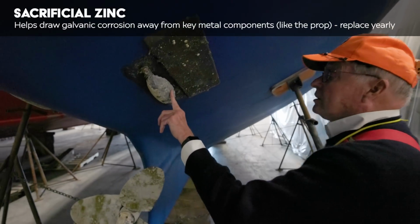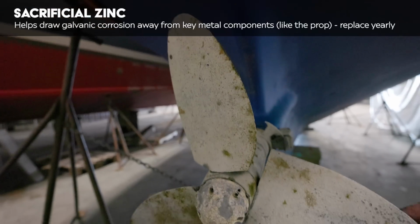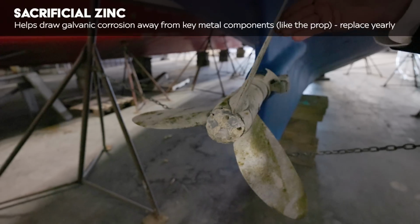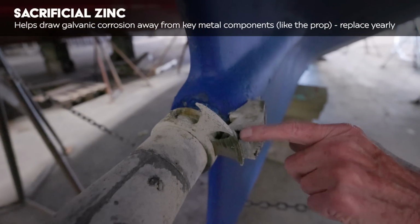But this zinc right here has got to go away. And this, I believe, is just a standard Martec. It almost looks like it could have a variable pitch drive on it. Here's a cutter that you could use for your cigars right there. These are probably deck drains, I'm going to guess.